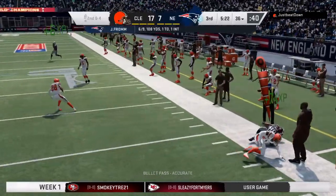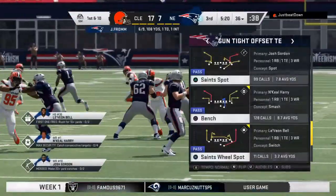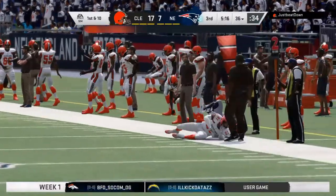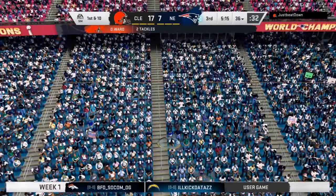And a completion to Wilson. A gain of 5, good enough for the first down. And, boy, they had high praise for this rookie receiver when we asked the coaches about him, didn't they?